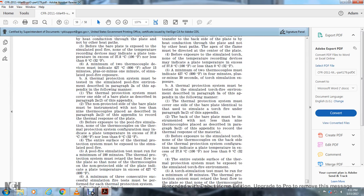And that completes the appendix for Title 49, Volume 3, Part 179, tank cars.